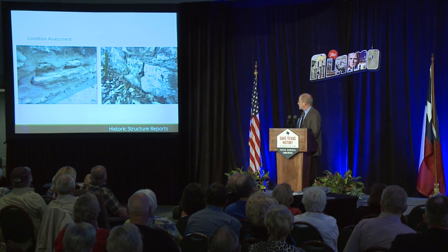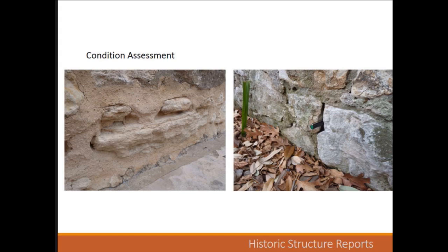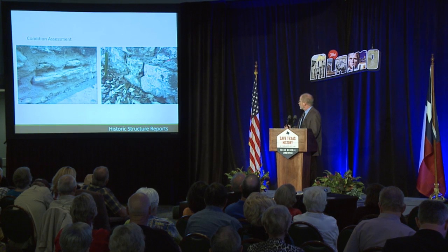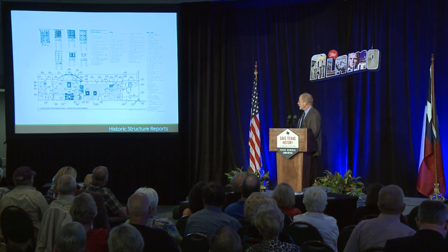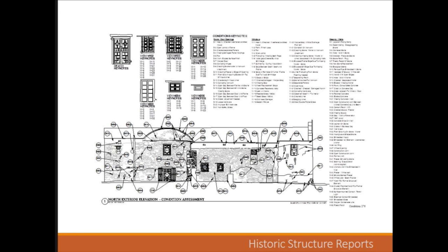Here's my pin stuck about 6 inches into a wall cavity on the west side. And that may just be natural deterioration of the mortar over time. You can see later repointing events have come on. This is probably 1960s era mortar, but they didn't really get to the heart of the problem, which was deeper inside the wall. So we are in the process of compiling all that information into a visual form in terms of drawings. This is an example of the north side of the church with all of the conditions noted.